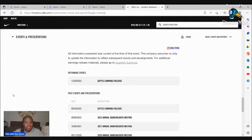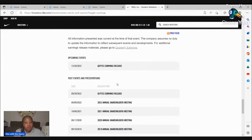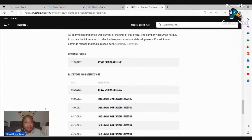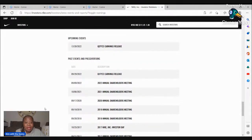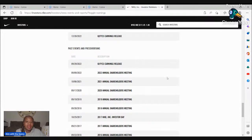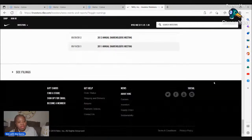Events and presentations, what's upcoming. On the 20th of this year, you're going to get the Q2 fiscal year 2023 earnings release. And for those who are interested or a numbers person, go ahead and plan your day accordingly, plan the 20th accordingly to get that information. But you can always come back and get the information once they repost it.